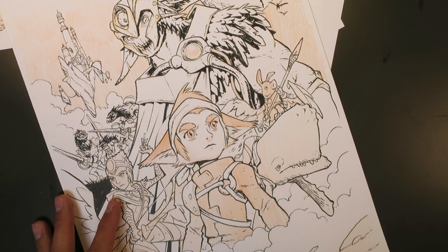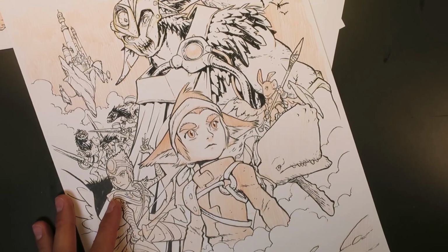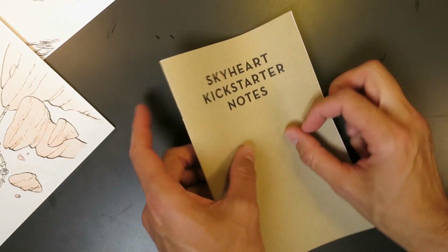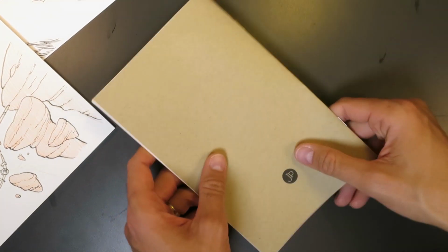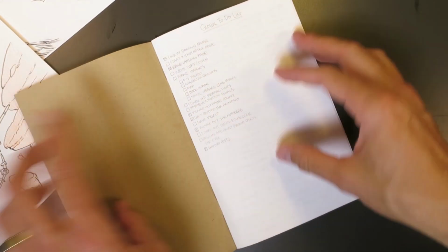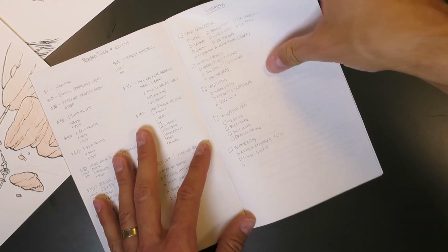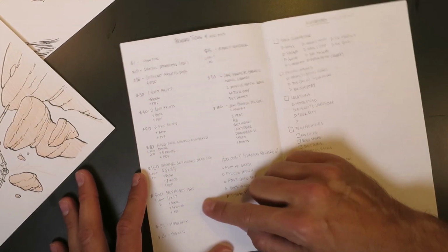Alright, let's talk about Kickstarter rewards. I've got my Kickstarter notes here for Skyheart. I can't tell you how much I love this little notebook. It's been super handy just to keep everything in one place. Here's my initial pass at reward tiers.